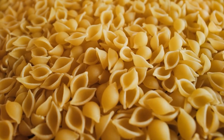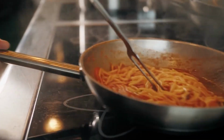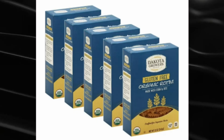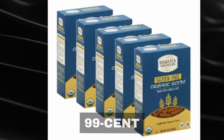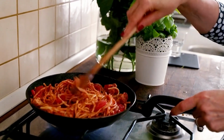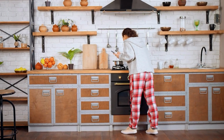Pasta stores for years in dry conditions, requires minimal cooking fuel, and accepts almost any sauce or protein combination. Stock multiple boxes of different pasta shapes at the same 99-cent price point. Different shapes work better with different sauces and ingredients, giving you cooking flexibility during extended pantry use.